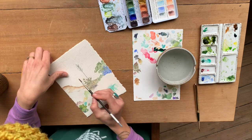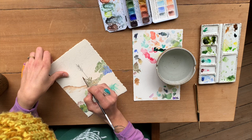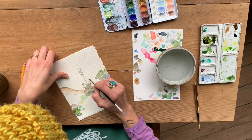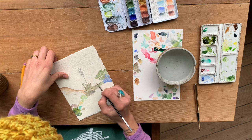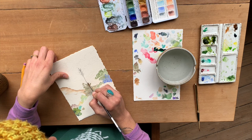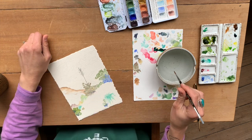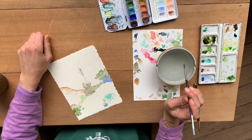Yeah, so right now, since I'm going to be doing some of the sky, I'm just brushing over it with water, just like what I did with the mountain, just to kind of, again, soften it, because when I do skies too, I think it's really fun to do a really subtle fade, because the sky's not one color.